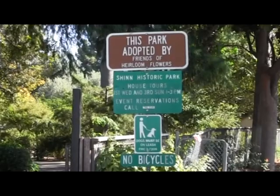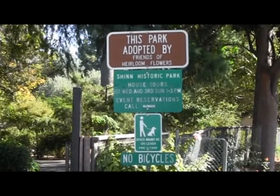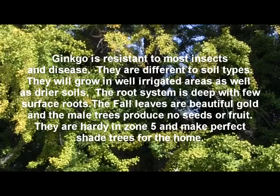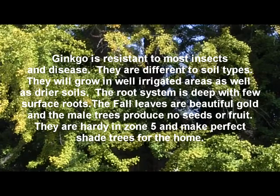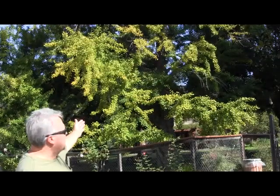This is Shinn Arboretum, a city park in Fremont. They have a lot of weddings here in the Shinn mansion. Shinn was a nurseryman, and he started out around 1865. He started his own nursery, importing a lot of stuff from Japan. He had orchards going. This is a Ginkgo biloba tree from China.